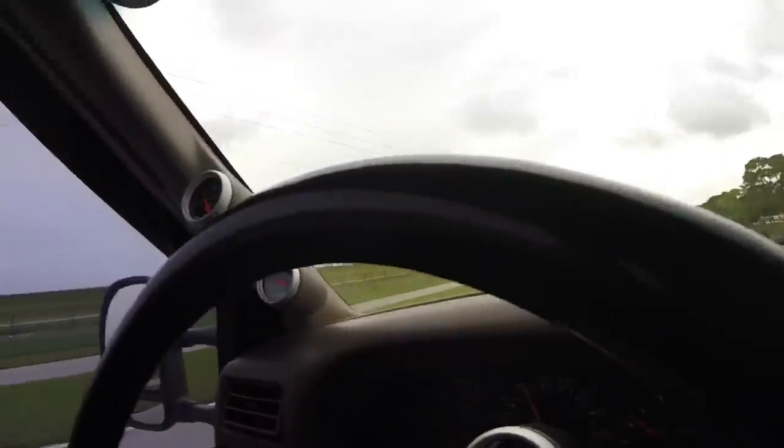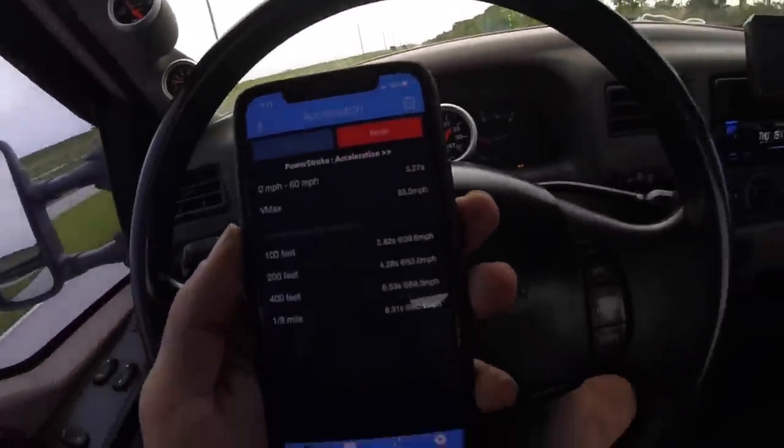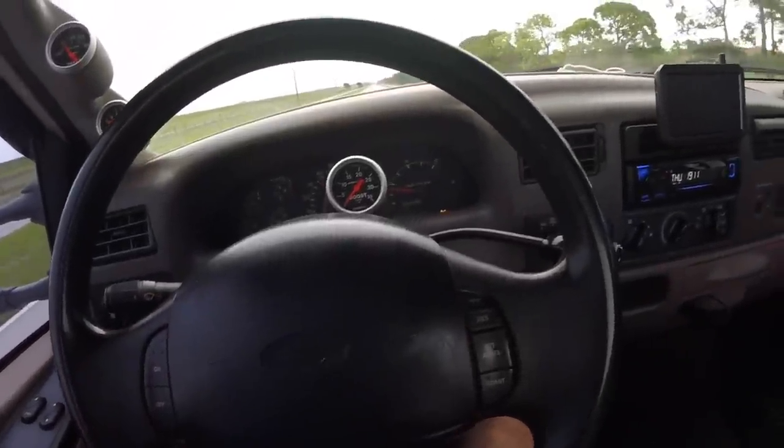Another 0 to 60, a little bit of boost on that one, 5.2. So we are starting to see low 5s. I'm confident that this thing will do a 4-second 0 to 60. Insane.